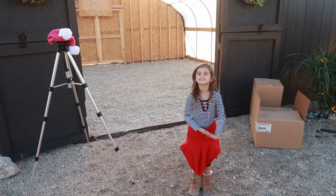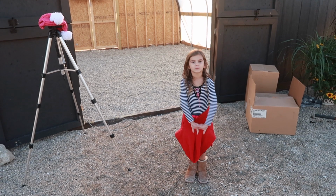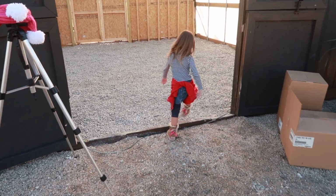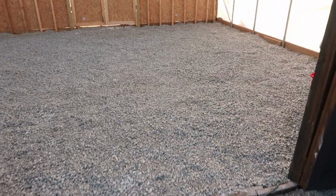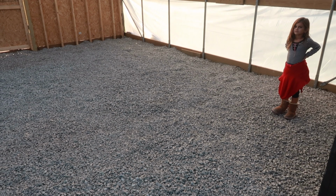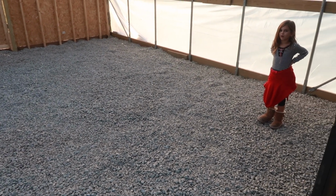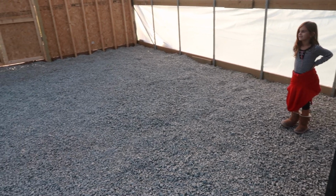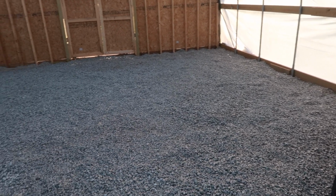So the greenhouse is done. We just finished it, and we really want to show you because it looks awesome. We still got some little things to do, but all the clean gravel is spread now. There's probably 2 more things to do left. We got 2 fans. We got a fan in the garage and a fan right there.